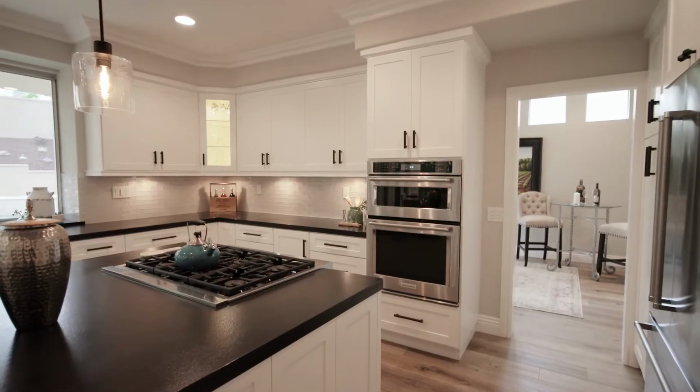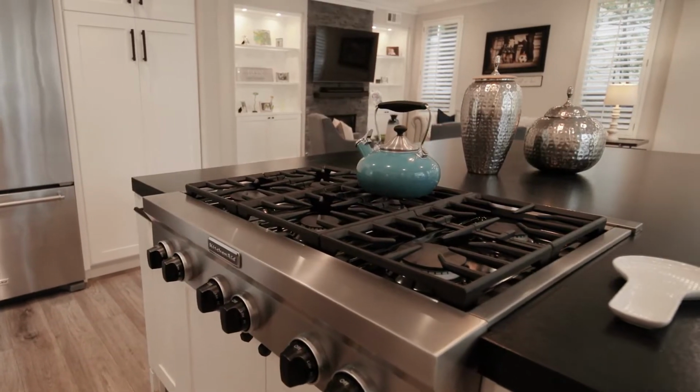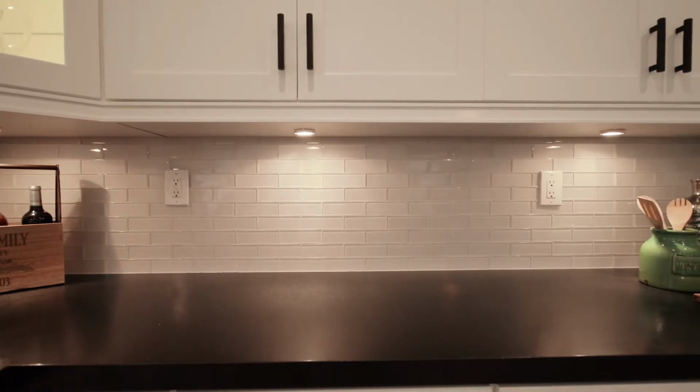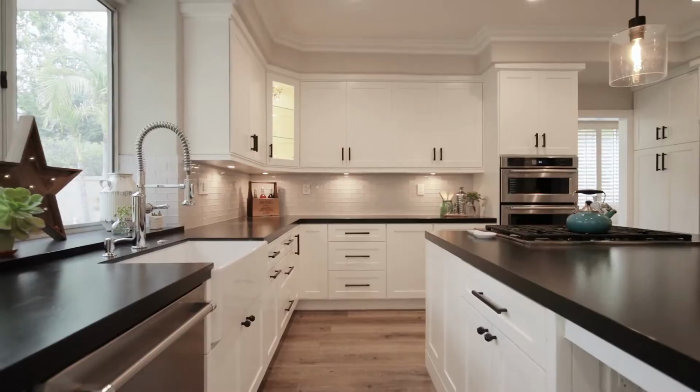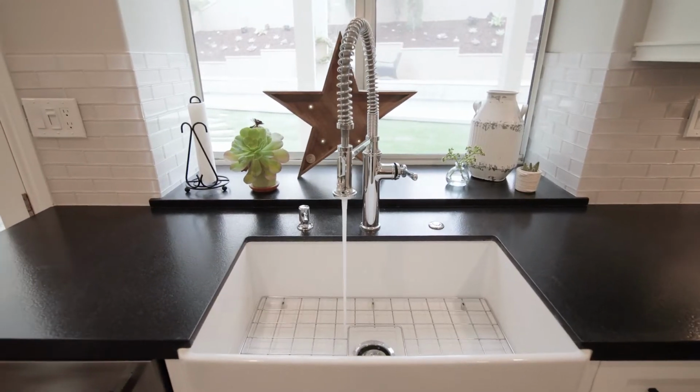The soft pull-out drawers are wonderful. Double oven, microwave. I love the cabinetry. And I love the glass backsplash. It's a nice accent against the granite. And then we end up at the sink, the farmhouse sink overlooking the backyard. This is a beautiful setting. I can just imagine cooking a nice gourmet dinner here.